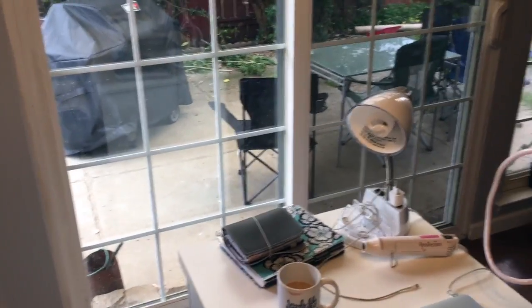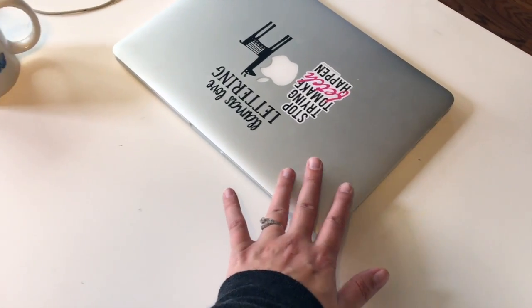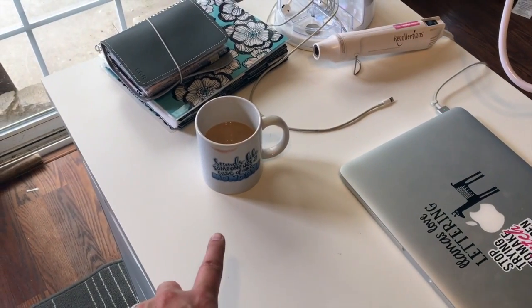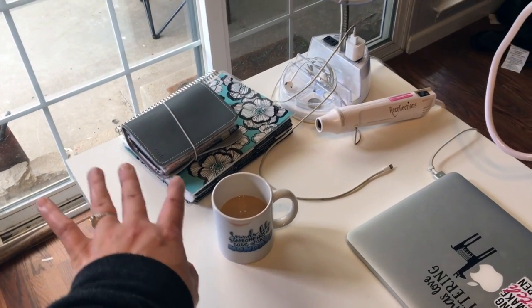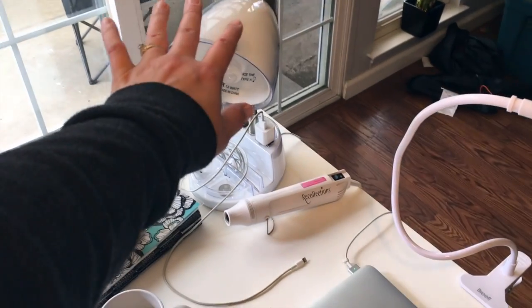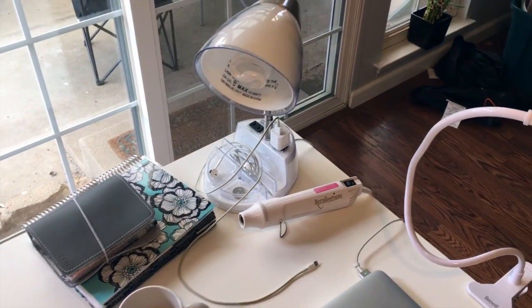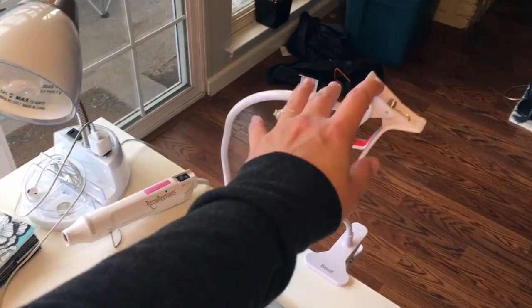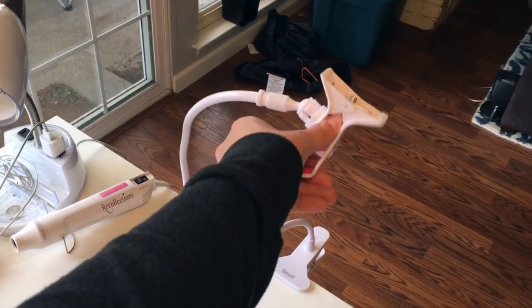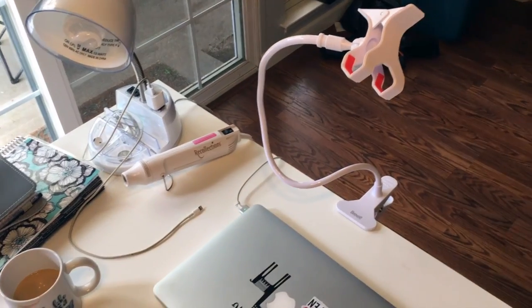So we'll see. So here's my main desk. We've got my laptop on top. We've got my coffee mug from Christian Designs and my lipstick stain, my planner and my Foxy that I use for my lettering. This lamp I got from Target, and it has plugs on it, an area to keep your technology. I just have my earbuds and my phone charger. It's my heat gun. This is to hold your phone to film. I use this for live streaming. So if you ever get motion sick from my live streaming, that's why.